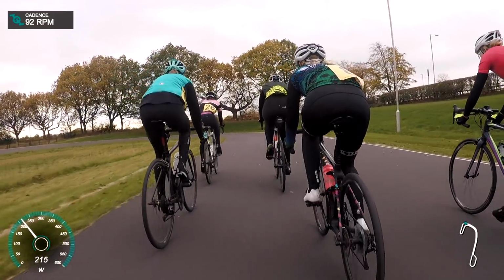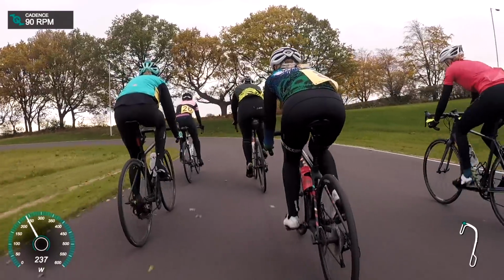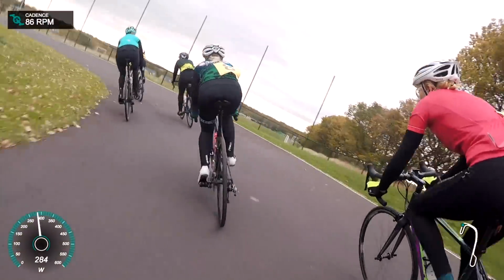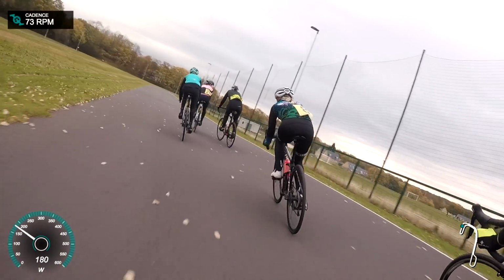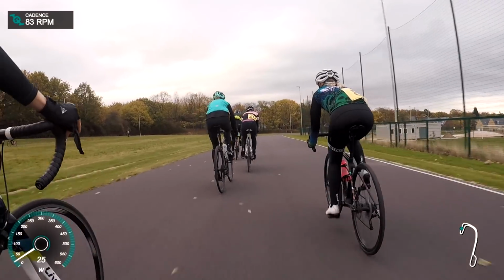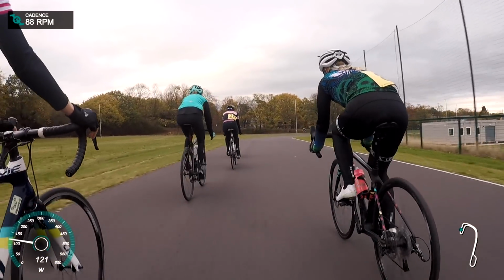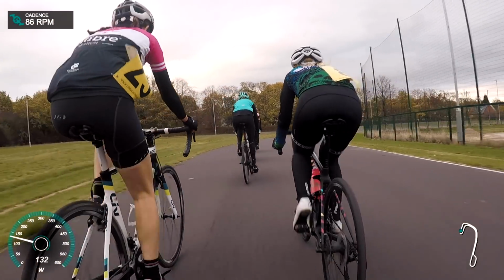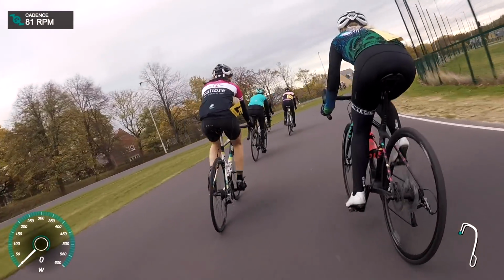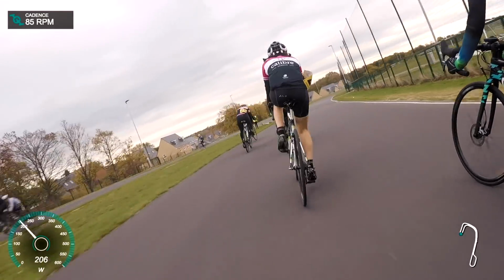Yeah, so I guess throughout this I kind of assumed that for that 20 minutes it'd be a flat out effort, and it wasn't. Maybe that's a ridiculous thing to say, but I just thought it would be a flat out 20-minute effort. But I guess it's learning to read the race and other riders, because the only tactic that I had was to not be dropped. Like that was it. I was like, I'm not going to get dropped.